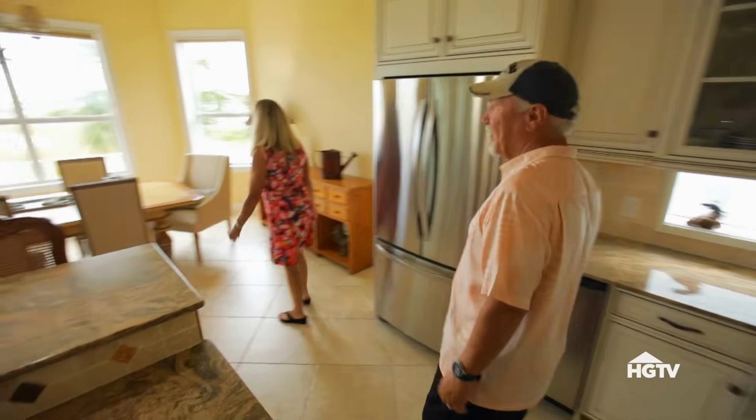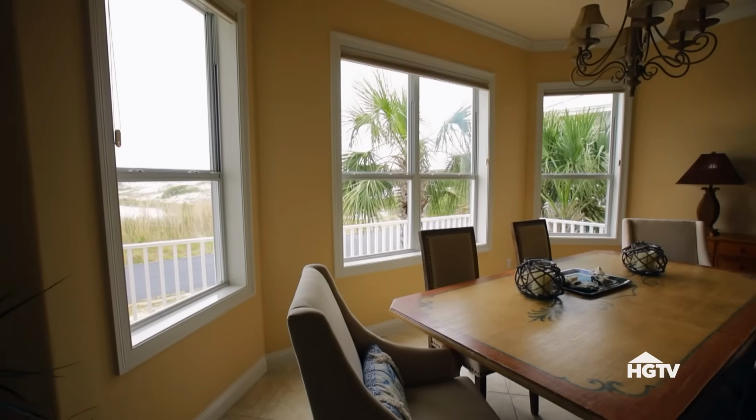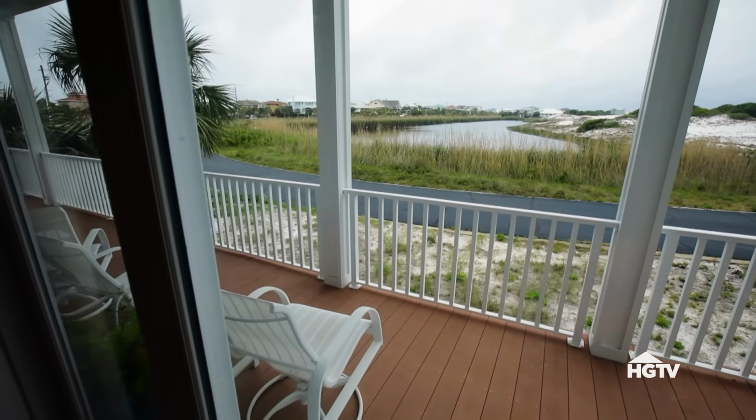Nice big dining area. Could have a lot of family here. Has lots of nice windows, but not the view we want. I think that's a little lake over there. Yeah. That's kind of disappointing.